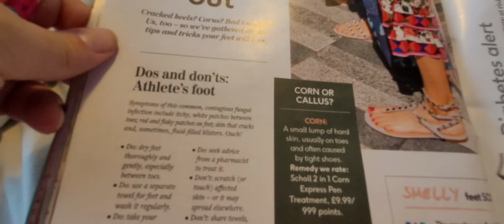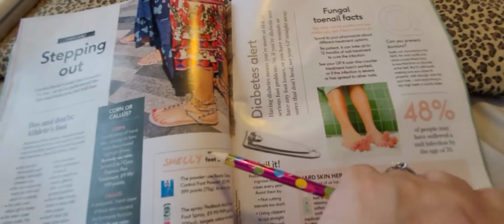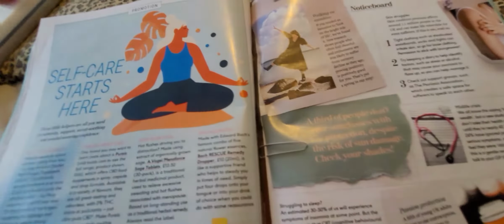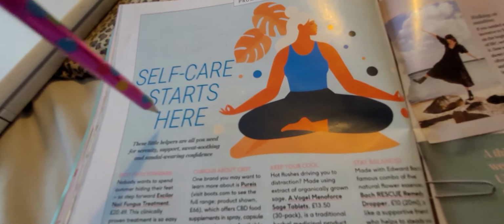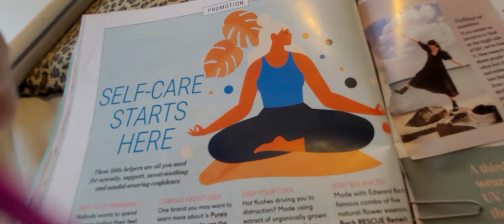Athlete's foot. I don't think I've ever had athlete's foot. I've had a little corny thing on my foot. That was a callus corn thing. But anyway, self-care starts here. There's me sitting there meditating. It's not me. But yeah, meditation is really good, by the way.